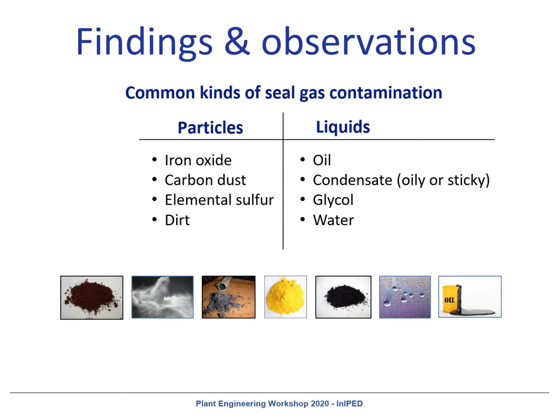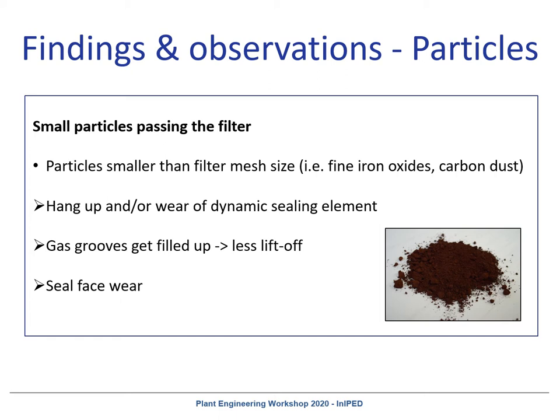A detailed look at contamination by particles. Particles smaller than the installed filter mesh, like iron oxides or even carbon dust, can pass the filter unit and contaminate the dry gas seal. Those particles can accumulate in the area of the dynamic sealing element, and as a result, the axial moving capability of the dynamic sealing element will be affected, causing the so-called seal hang-up. It can lead to contact between seal faces and subsequent wear, but also, in worst cases, to total seal failure.